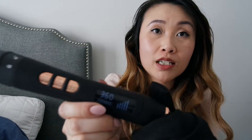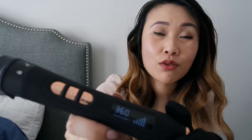The three-fingered glove does come quite handy because the wand does heat up quite fast and it does get really hot. I actually had to turn down the temperature, so it heated up to 450. I turned it down to 360.